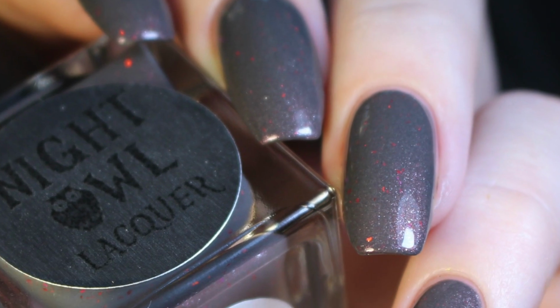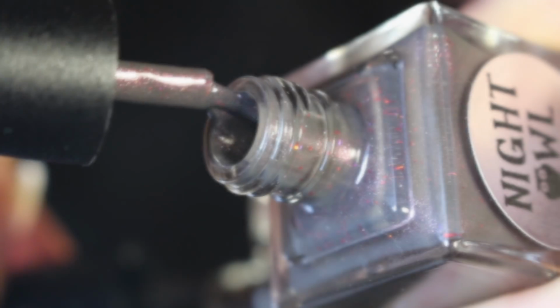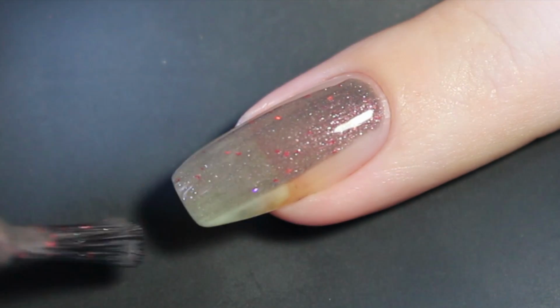First up is the group custom, and this is called the Fire Within. It's described as a medium gray cream with a bright red shimmer, red hollow shreds, as well as silver flecks in there. So it does have a very strong shimmer, and I love little hollow shreds. I'll go ahead and show you a brush shot, and I'll show you how the Fire Within swatched on my natural nail. So here it is at one coat.